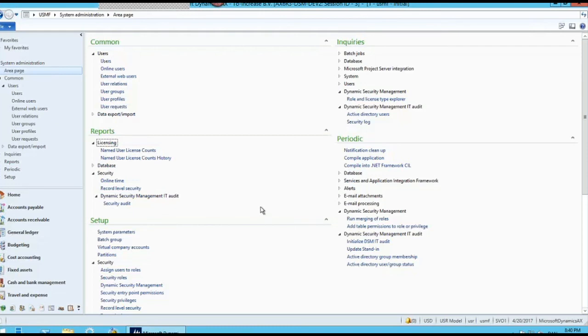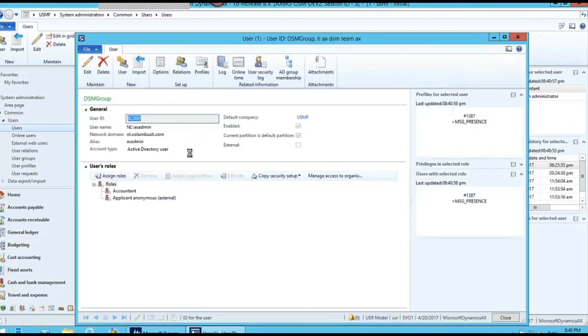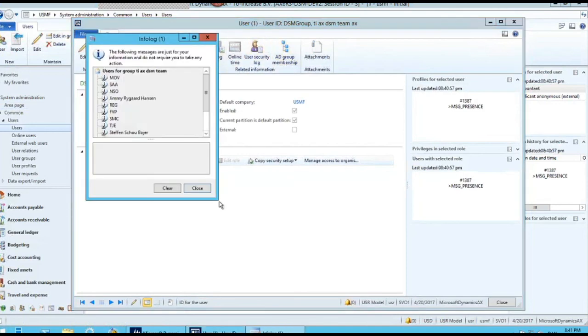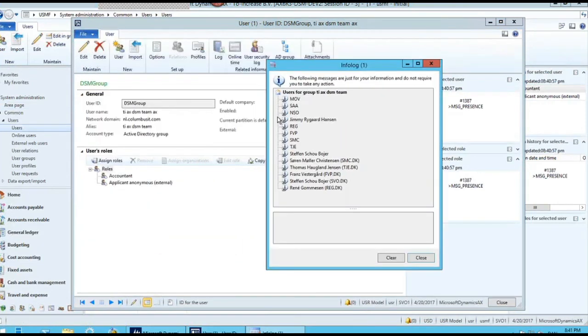Great. So the last things I'm going to show you are in regards to user management, and then one last thing in regards to retroactive license analysis. If we just open the users form here, you can see that if we open an Active Directory group, then you have some new functionality. You can see an AD group membership here. This means that if we press this on a specific Active Directory group, you're going to see all the members of this group, which is placed directly in the AD. So this is not data coming from AX. This is coming from the AD directly.